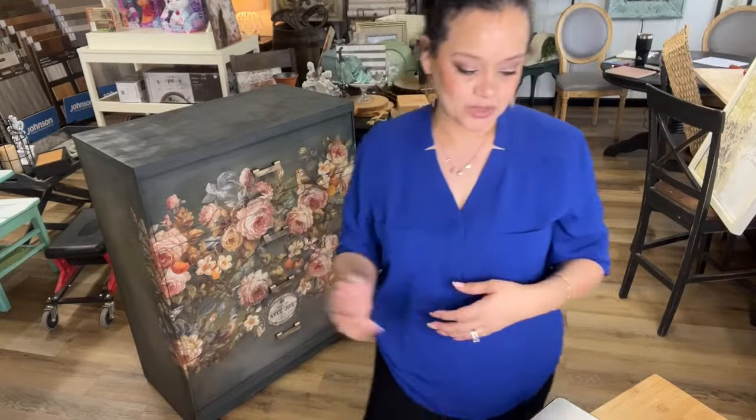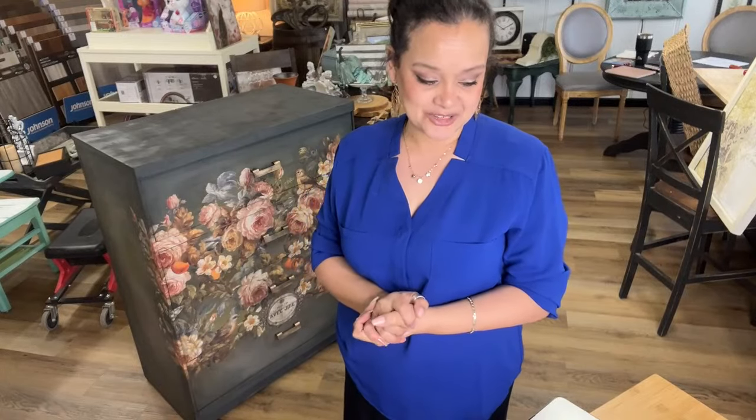Let me know in the comments, what do you guys think about this? So for a base coat, I used DIY Paint Cottage Color in Gray Skies. Thank you, Sherry. And then I did a blending.